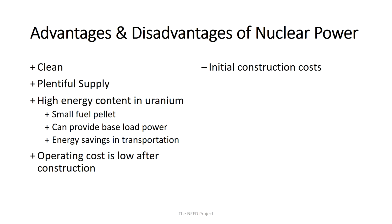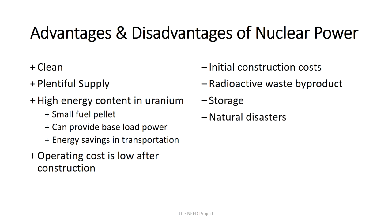So on the flip side, the disadvantages are initial costs are high, and the byproduct is radioactive, and there's always a storage problem, and there are natural disasters. How you account for the natural disasters, and the public perception of nuclear power is not that great. I don't know, as engineers, what do you think?